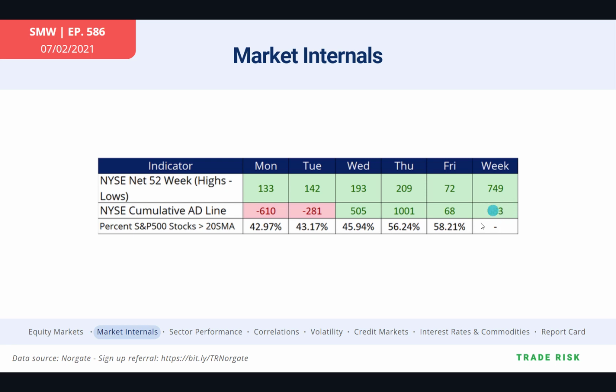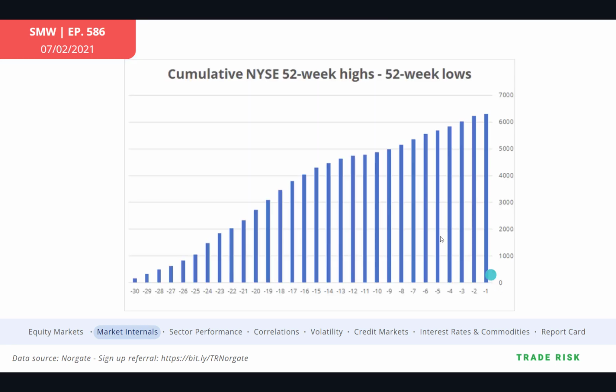Cumulative AD line was a little bit light, and that speaks to the Russell being a little shaky and down. Essentially, you're always going to have slightly weaker numbers here, but still positive for the week in aggregate. And then the percentage of stocks over 20 SMA is at 58.21%. If we take a look at the 52-week highs minus lows over the past 30 days, you can see that trend continues up and to the right.